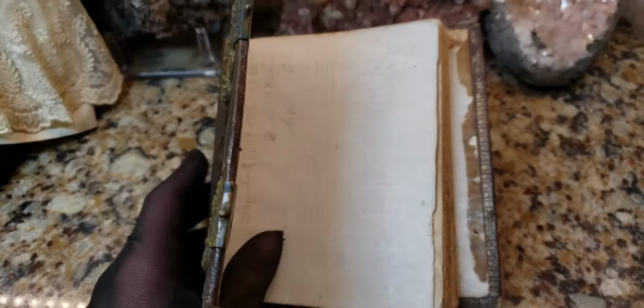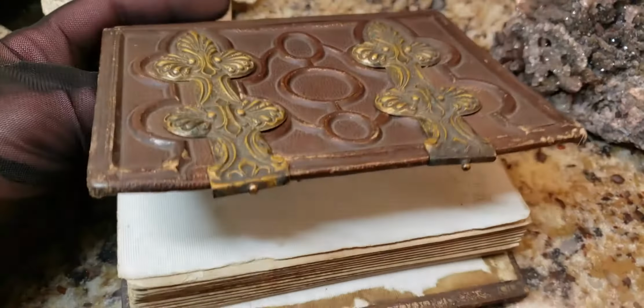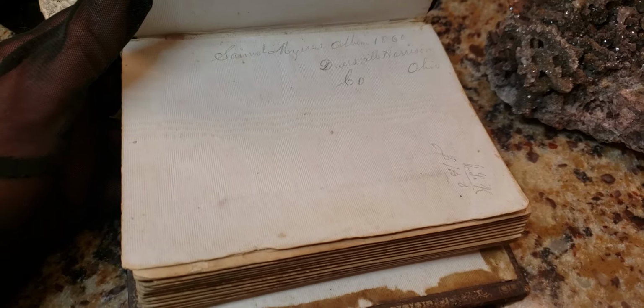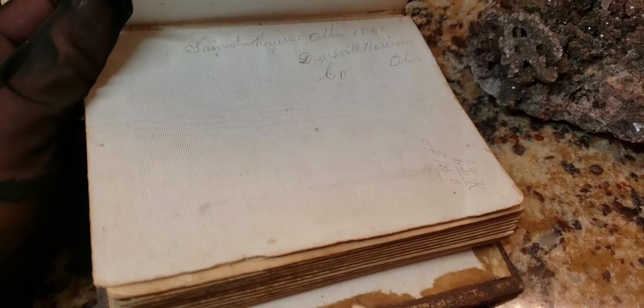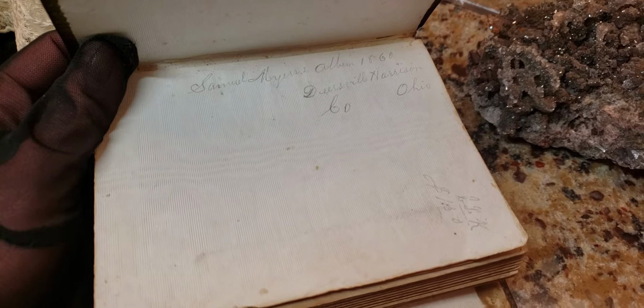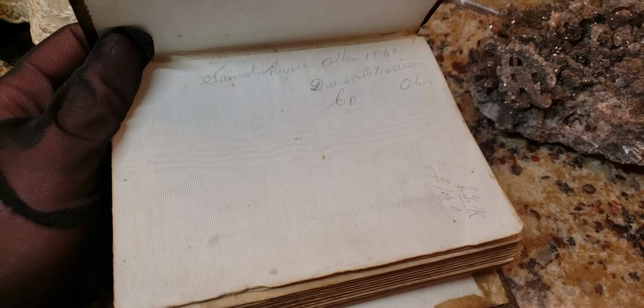So now the cool thing about this, a lot of times you won't see the names of the people in the albums, and it's not as fun. So when you find an album and all the photos in the album are identified, that is a great thing. That is like a feat that antique photo collectors are all trying to achieve.